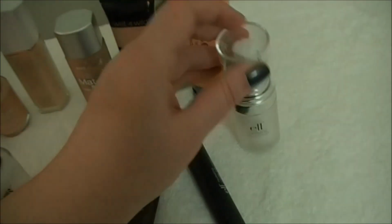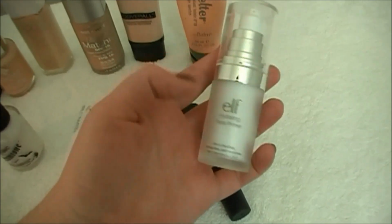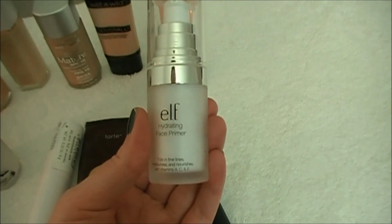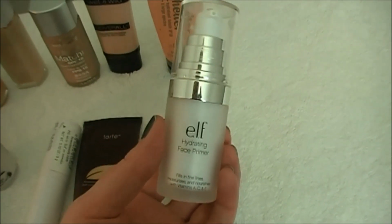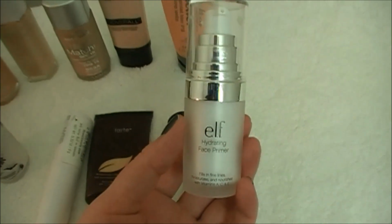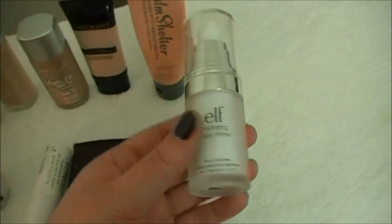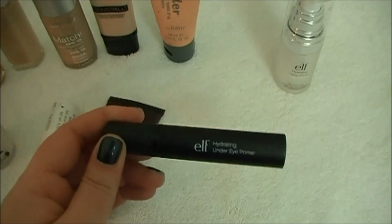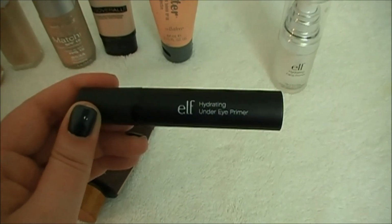So for face primer, I really don't like face primers because they always end up breaking me out, but this one I do enjoy. This is from e.l.f. It's their Hydrating Face Primer. This is new. I rarely use this because I'm afraid of it breaking me out. But from time to time I will use it, and it's a great affordable primer if you're looking for one. And the only other face primer I could think of is this new e.l.f. Hydrating Under Eye Primer.